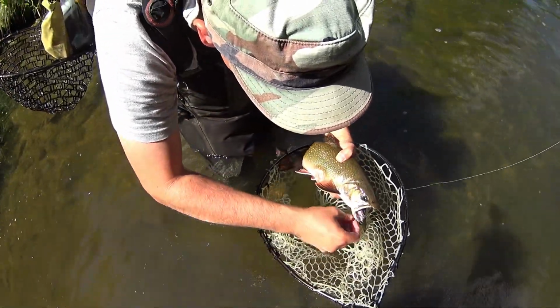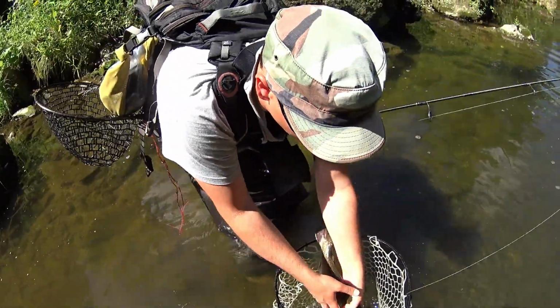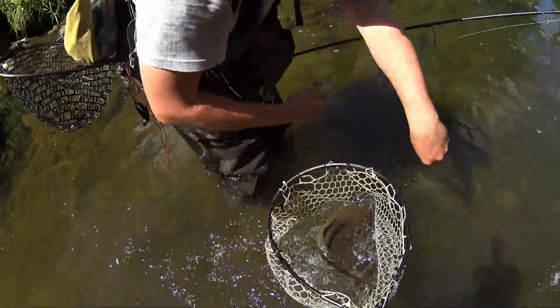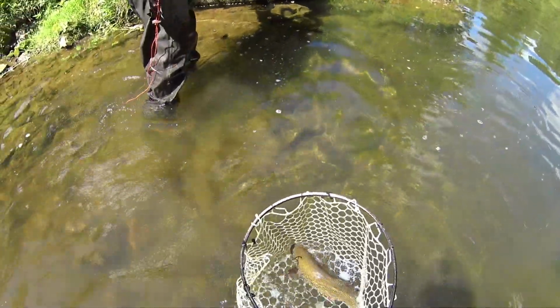Oh, look at his tongue. Look at that tongue on that side. That thing is barely hooked. That's a big one. That might be better than 16. It might be, if I'm taping it. That's a very big one.